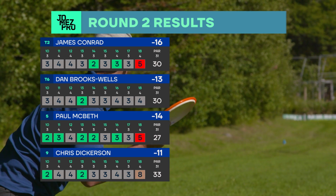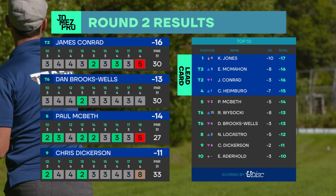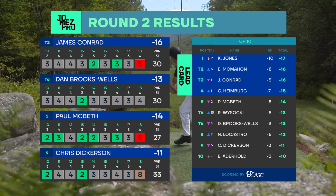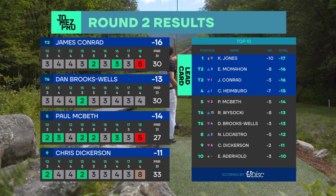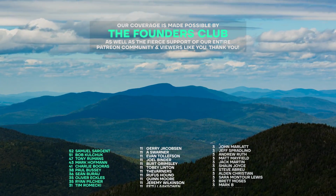But there was some action from other cards, as there always is. It's Kevin Jones with a blazing hot 10 under par, jumps up to first place, and James is now in a tie with Eagle McMahon for second, and Calvin Heimberg is going to round out our lead card. Should be an exciting third round.